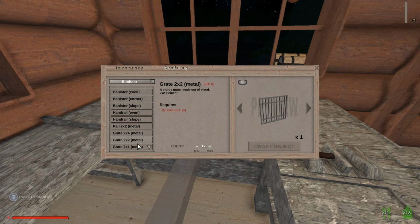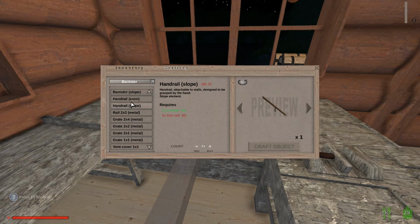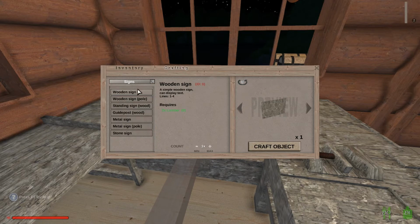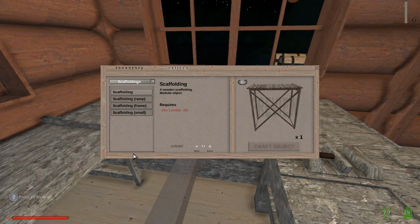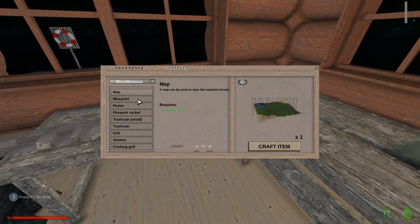Banister. Can we use? We wouldn't be able to shrink that, would we? Metal rail gate. Actually, we might be able to use those grates as a vent cover. Never mind, there's a vent cover there. 6 iron rods, so we've got 6 left. Let's do that. Gates. If we only had a round sign or something. No, nothing there. How about anything in this one?